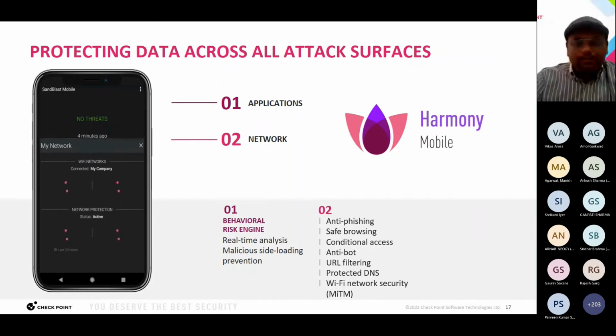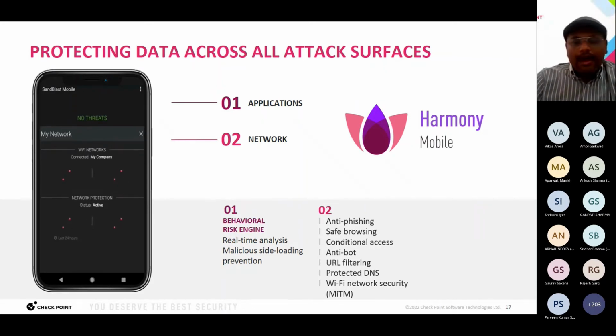So on public Wi-Fi you are connected to, there could be some malicious activity happening, some man in the middle who is connecting to the Wi-Fi and stealing your data. We protect that, right? Anti-phishing, safe browsing, anti-bot, URL filtering, all these things are by default part of our solution, which you cannot get from an MDM solution as such, right?